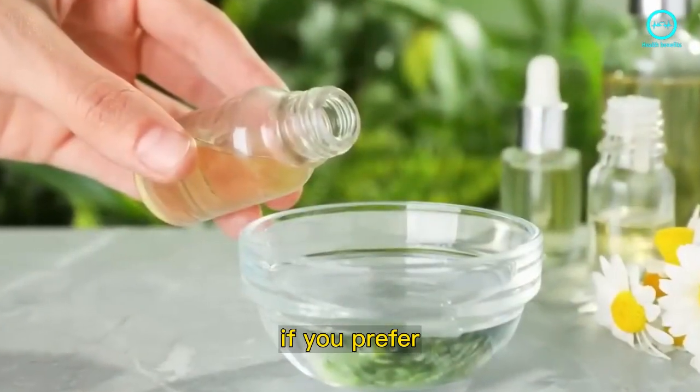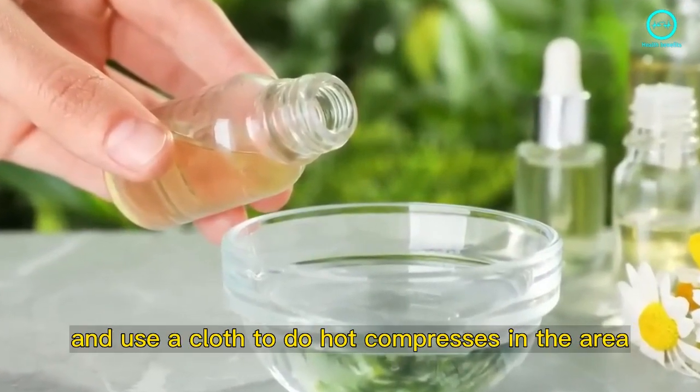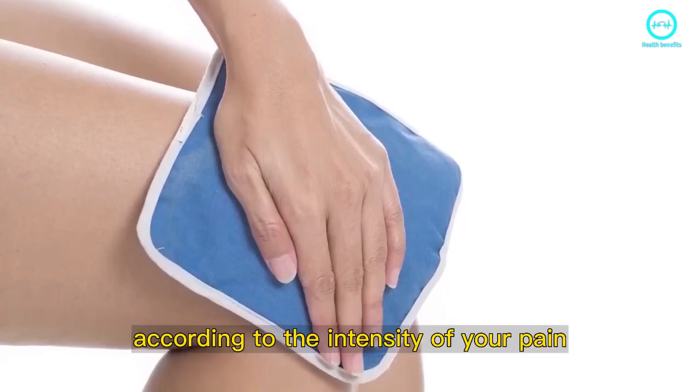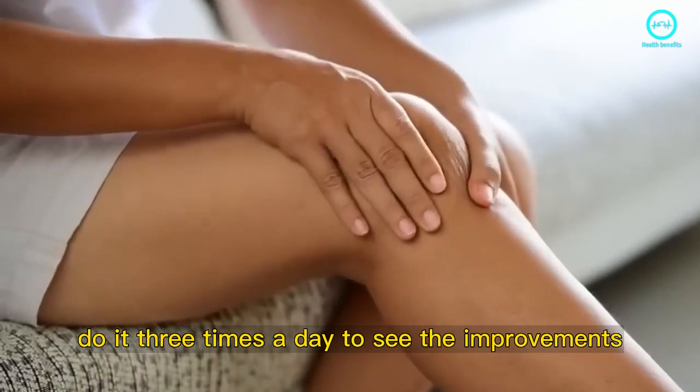If you prefer, dilute the mixture in 1/4 cup of hot water and use a cloth to do hot compresses in the area for 10 to 20 minutes, according to the intensity of your pain. Do it 3 times a day to see the improvements.